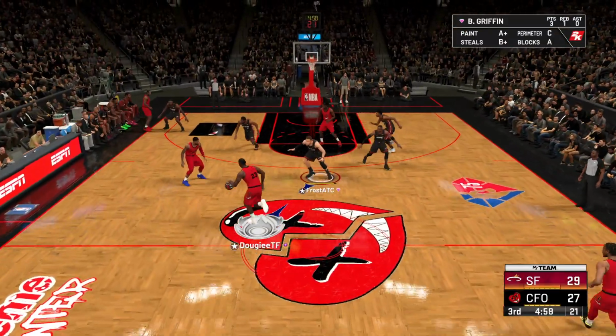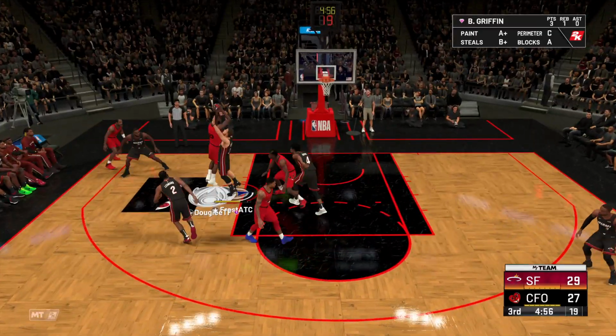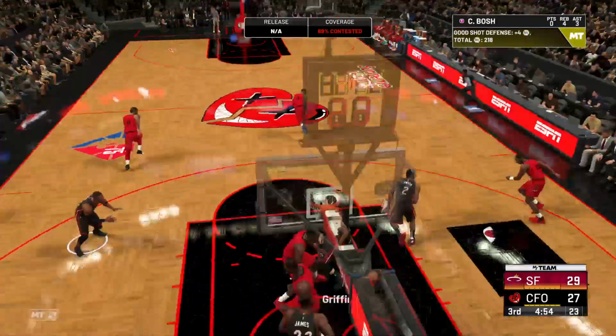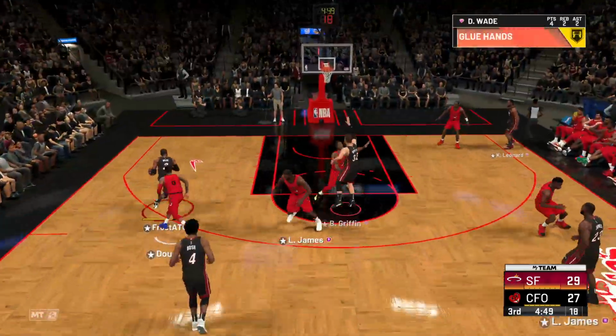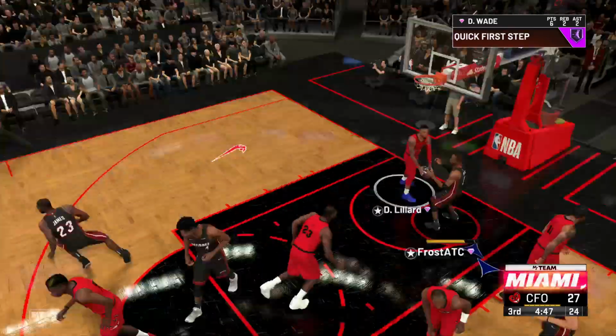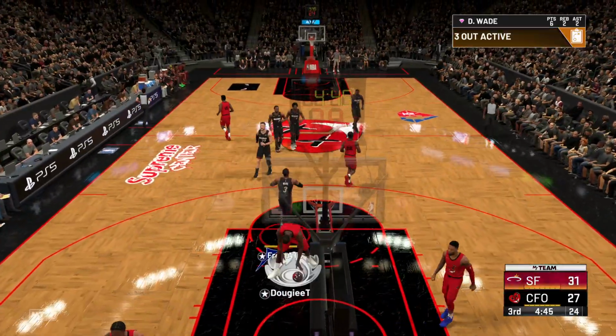We've got second half action for you, and if the next couple quarters are similar to the first, this one could go down to the last possession. Here's Wade. And there's the play. And then Wade slams it in.